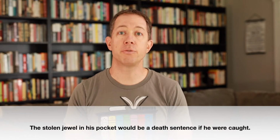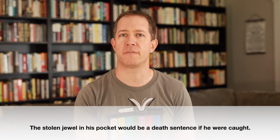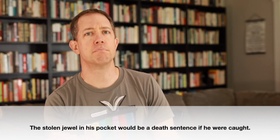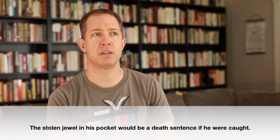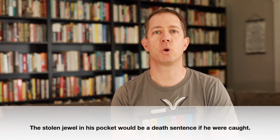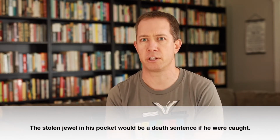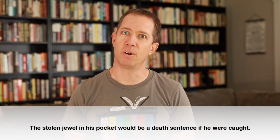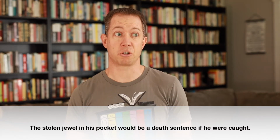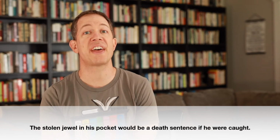So if we're going to apply the 2-3-1 rule to the sentence, we have to ask ourselves, what's the most important part of this sentence? Take the if he were caught part. Well, I don't think that's the most important part. It might be the second most important part because it's leading up to something. Now take the idea of the stolen jewel in his pocket. It's just information. There's nothing specifically tension-filled about it. But the death sentence, oh, come on. Anybody who is reading this sentence is thinking, oh, this character might die. So death sentence is the most important part of the sentence, which means we want that at the end.